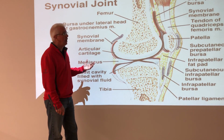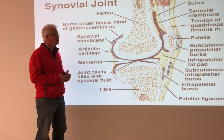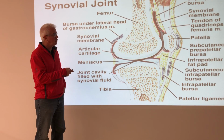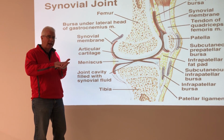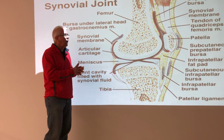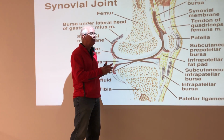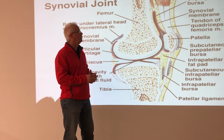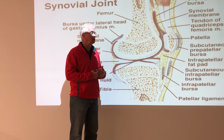And the fluid in that cavity is secreted into that cavity by way of the vascular supply to the lining. And that lining is called the synovial membrane. So there's an epithelial and connective tissue lining of each of these synovial cavities. And within that connective tissue that forms the synovial membranes are blood vessels that secrete fluid into the cavity. So you're supposed to have some fluid in here for lubrication.